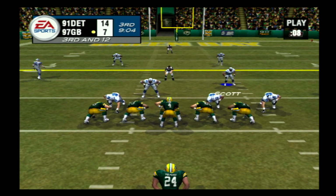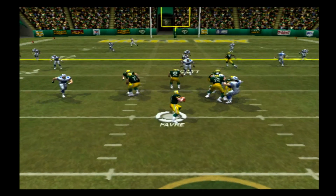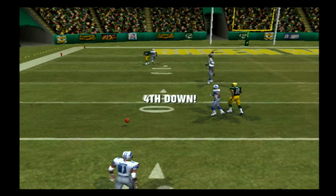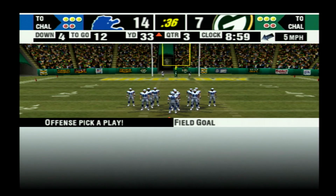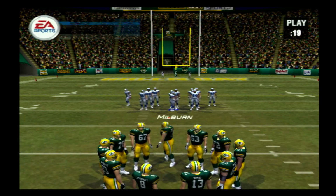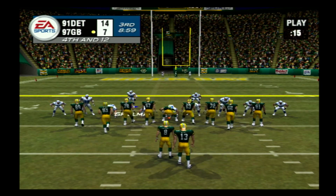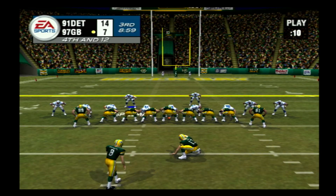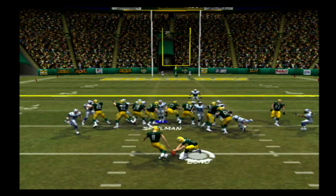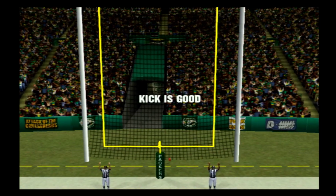Detroit is trying to prevent anything long here and backs up the corners and safeties. Pressure coming. This pass is incomplete. The incomplete pass brings up 4th down. Longwell comes into the game to try the field goal. The kick is up. And that kick is right on target.